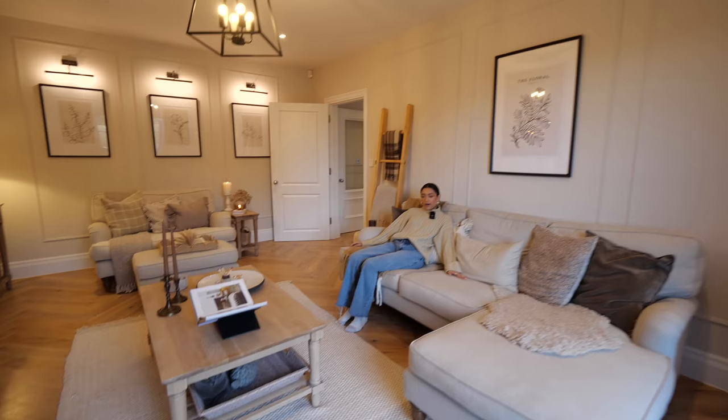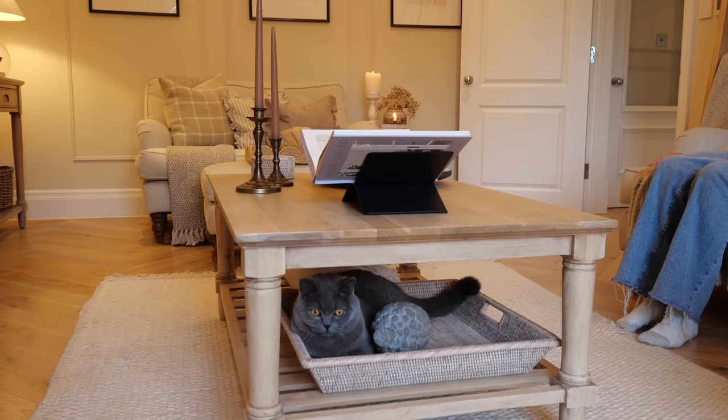Yeah. Oh my gosh. So blue. How can you go from so aggressive to so cute in the space of about 15 seconds? Yeah, he likes the oak table, doesn't he?